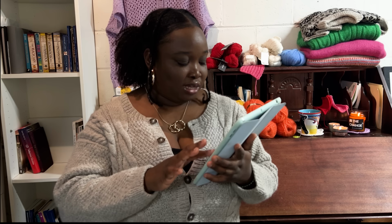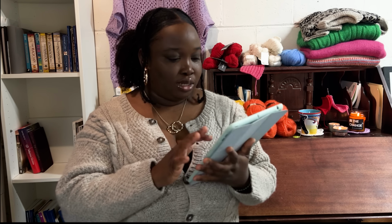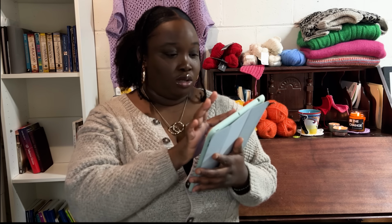I have looked through the pattern. It's quite easy to follow. The chart is really short because you're only doing it for the leg portion, and the leg is also not very long. So yeah, that's the Bruno Stocken. All right, next up. Okay, I have two more socks.